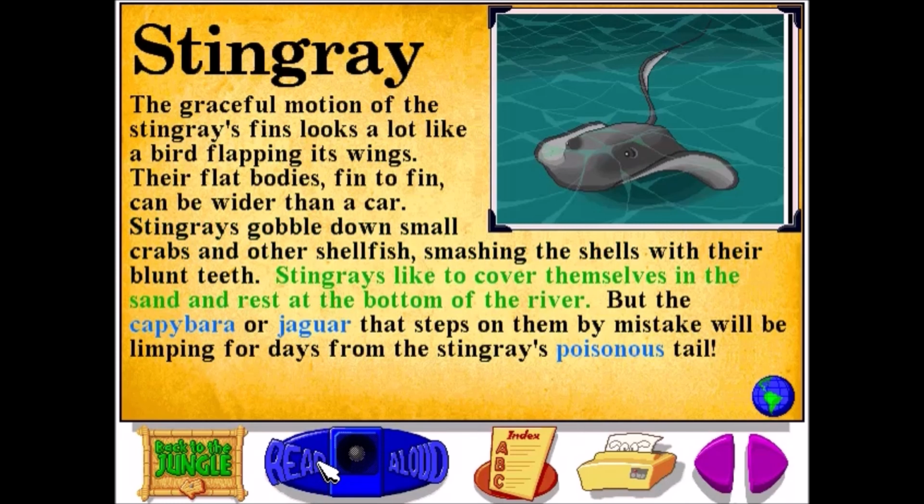Stingrays like to cover themselves in the sand and rest at the bottom of the river. But the capybara or jaguar that steps on them by mistake will be limping for days from the stingray's poisonous tail.